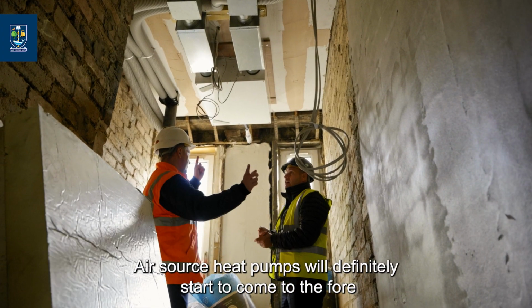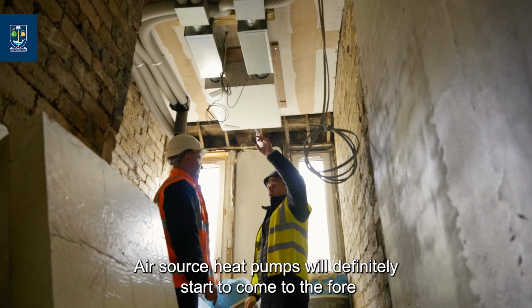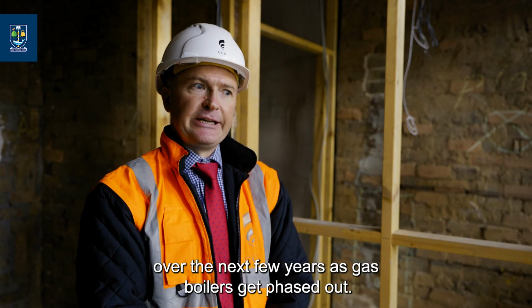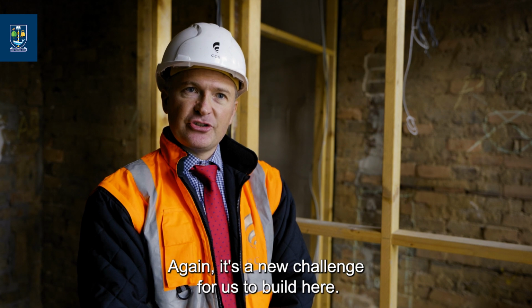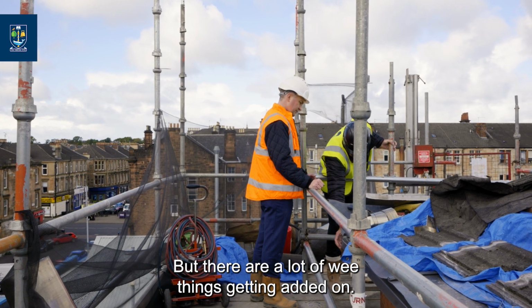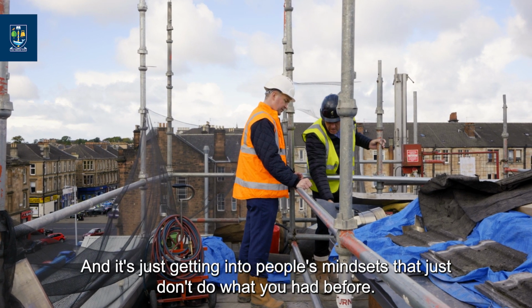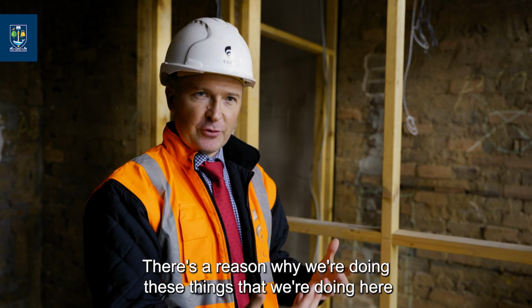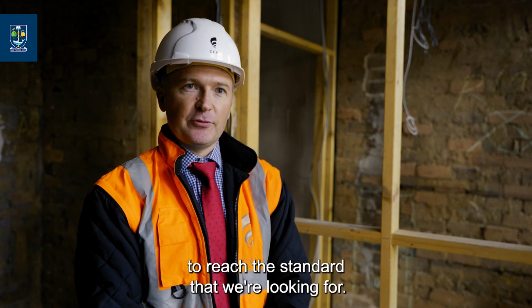Air source heat pumps, whilst they'll definitely start to come to the fore over the next few years as gas boilers get phased out. Again, it's a new challenge for us to build here. A lot of things are the same, but there's a lot of wee things that are adding on, and it's just getting into people's mindset. You just don't do what you had before. There's a reason why we're doing the things that we're doing here, to reach the standard that we're looking for.